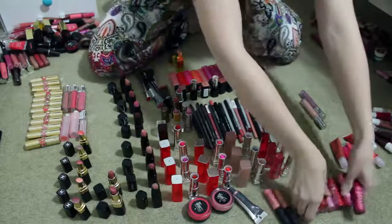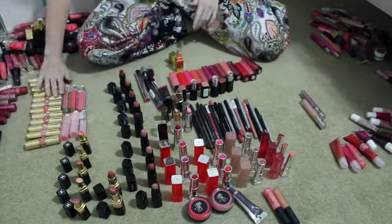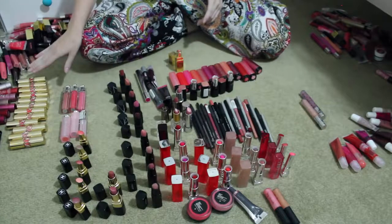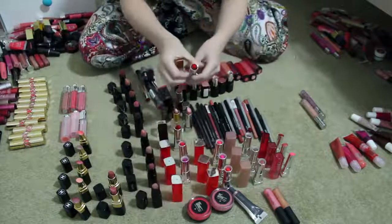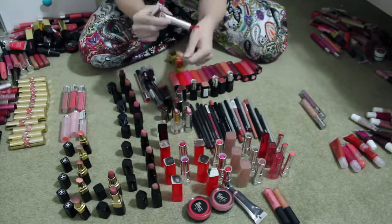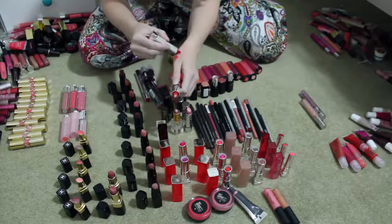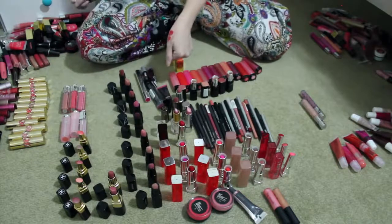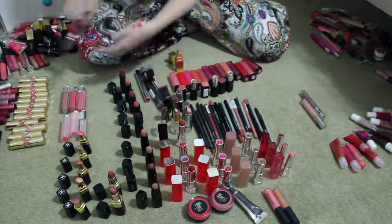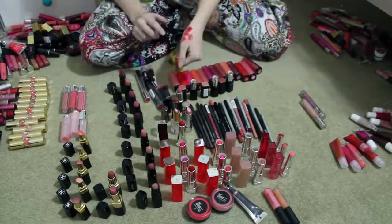I'm going to keep all of my Fresh Sugar products. I'm also going to keep all of my YSL lipsticks because I love them. I use them really, really often. I have a couple of reds here from Maybelline. Gosh, they're two completely different colours. Just going to compare this to Icon from Hourglass. Okay, so I've just compared a couple of those lipsticks.